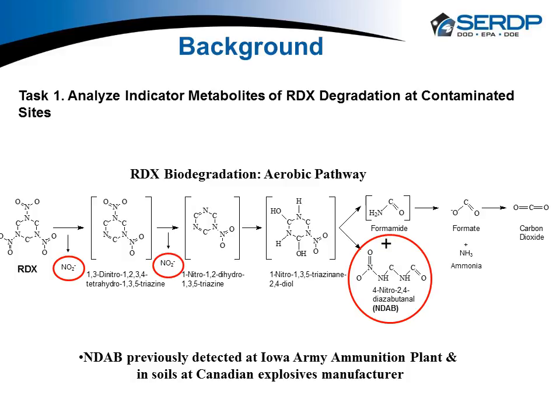It's important to note that in all the work people have done with aerobic RDX degraders, NDAB has actually only been detected a couple of times in the environment. So it's very interesting to go out and look for this in a bunch of different groundwater aquifers to see if it's occurring. And I should say you don't see it by your typical 8330 explosives analysis. That's also potentially part of the reason people haven't observed it: we're not looking with the right methods.